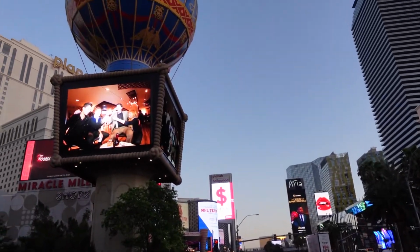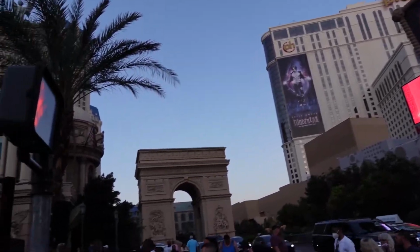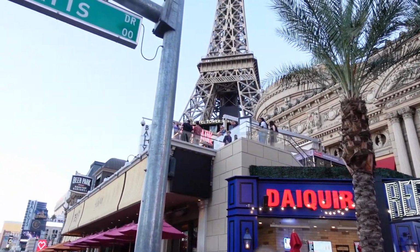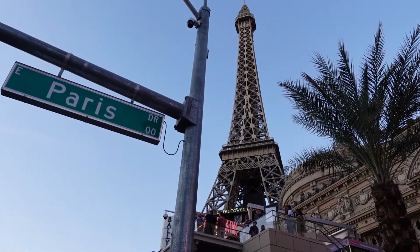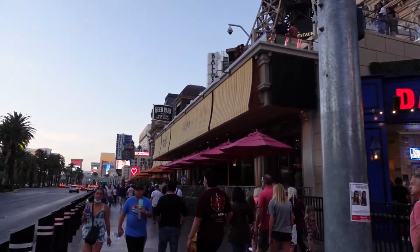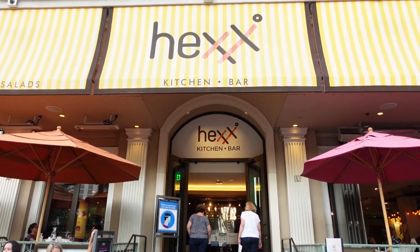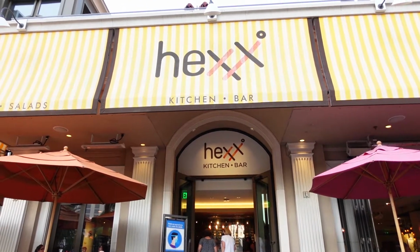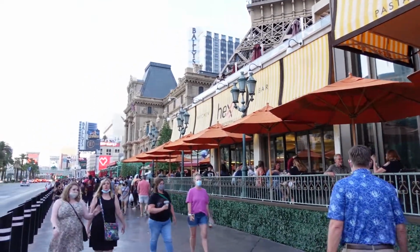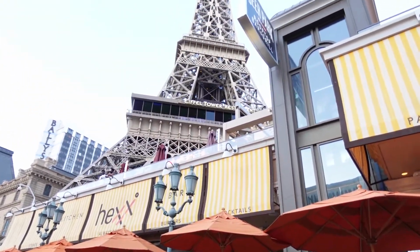I'd like to start out by showing you the outside of the property. This is the Caesars property, located right in between Planet Hollywood, and is also connected to the Bally's across the street from Bellagio. It has lots of entertainment, shopping, and dining locations, including the Beer Garden. This restaurant here is called the Hex, which is a kitchen and bar. It offers breakfast, lunch, and dinner, as well as probably the most popular restaurant at this location, the Eiffel Tower restaurant, which is literally in the tower right here, where those windows are.